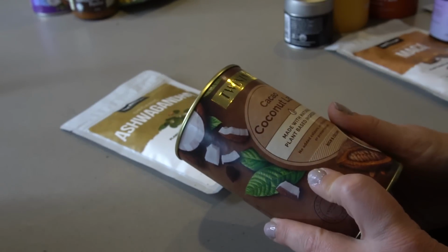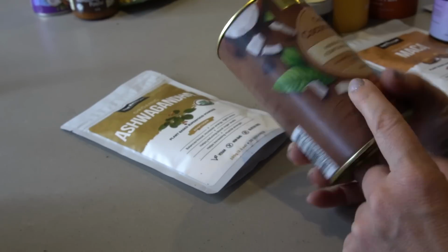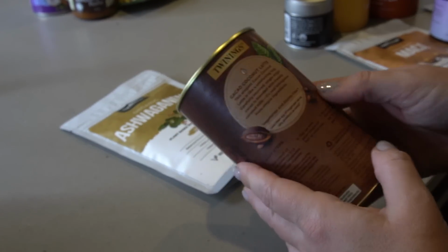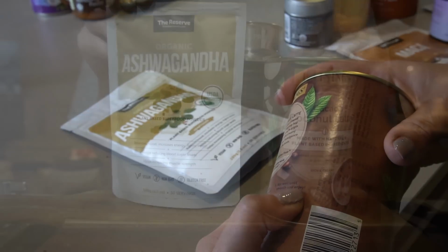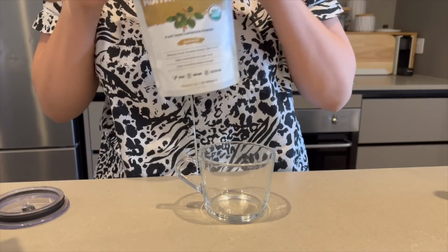The next superfood recipe that I have to share with you is a bit of a sleepy time hot chocolate. So it is taking a hot chocolate base and adding some ashwagandha, some magnesium and passion flower, and making an evening drink so that it will help with going to sleep and staying asleep.